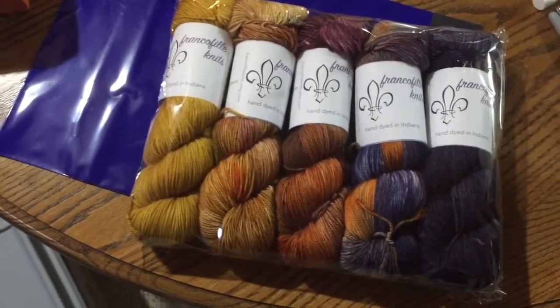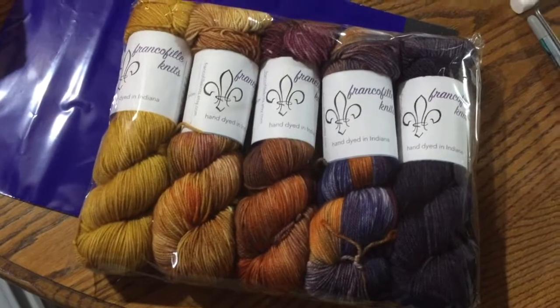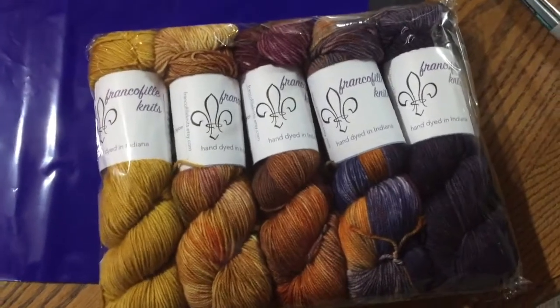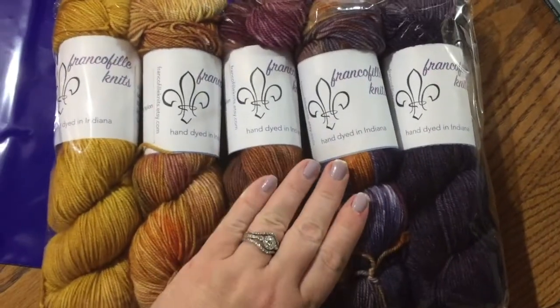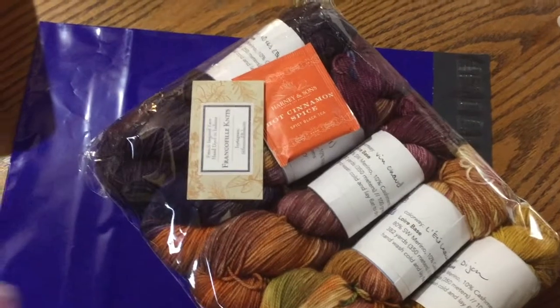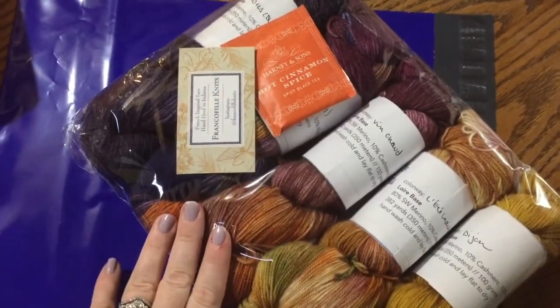So real quick, I got an order this morning for this 5 skein fade, for like a sweater or maybe a modified version of one of the faded shawls that's out there. Since I'm going to be gone for the next couple days, I'm getting it shipped out today. Even though it's Sunday, I'm going to put it out in the mailbox so that it'll be ready to go on Monday. Just wanted to show you how I package things up.